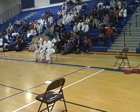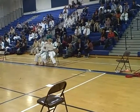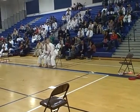In this application, Brendan is getting a little too friendly. The bunkai is modified, so the downward block becomes a downward strike to the groin, followed up by a hammer fist strike to the head, and then a punch.